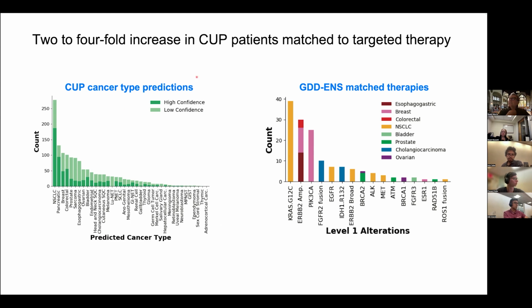But for the cancers of unknown primary, what we found is if we applied it to that patient set of 1,600 patients, we found a 2- to 4-fold increase in the number of cancer of unknown primary patients matched to targeted therapies. As I said before, one of the main reasons that you want to be able to diagnose or assign tumor type to the tumor is that you can match it to an FDA-approved targeted therapy for that cancer type. If you have a cancer of unknown primary, there's no clear match there. And in fact, there are some therapies that are cancer type independent, but there's very few of them.